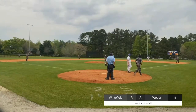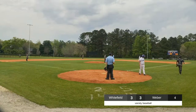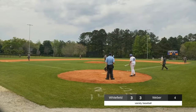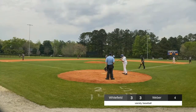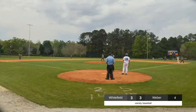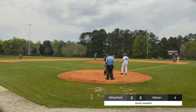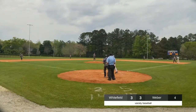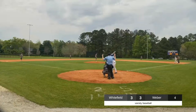That one. Durden on the run. Can he make a play? Carter Hightower, the catcher in the bullpen, can make the play. Wish they had a rule where if you have a catcher in a bullpen, and they make the play, it's third out. They don't got that at the high school level. 2-2, two down.